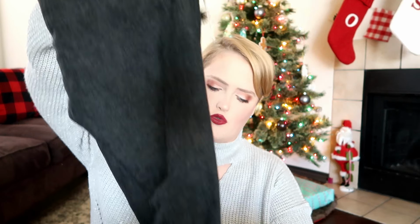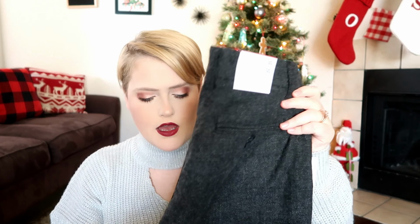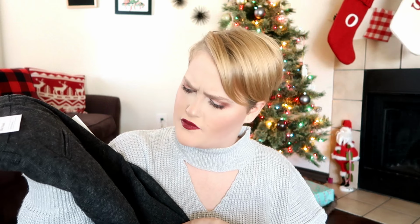Along those same lines, I found some new trousers. These are from Target, the Goodfellow & Co. line, which I happen to really love, and he really likes too. Actually, he has a number of things from them that he wears to work. These are kind of like wool. I don't even really know the material. I don't know if he's going to like them, but they have a herringbone sort of vibe, a print almost, woven.